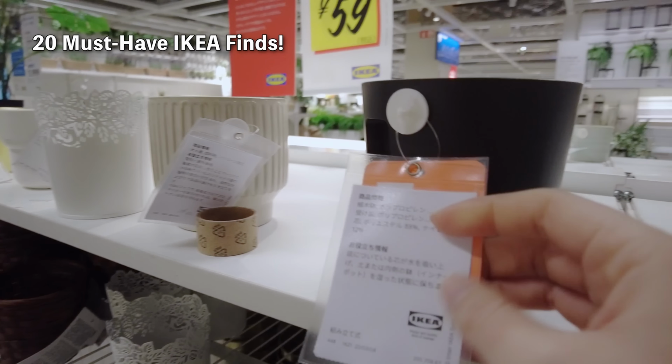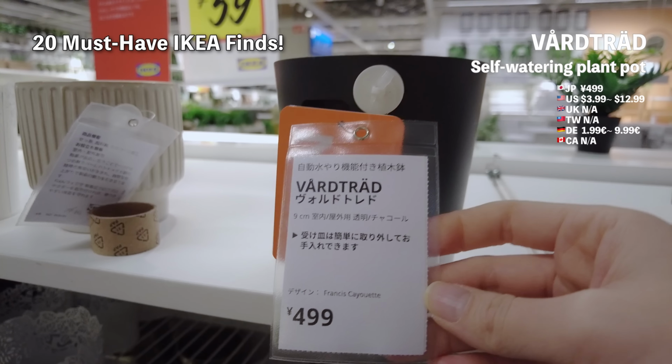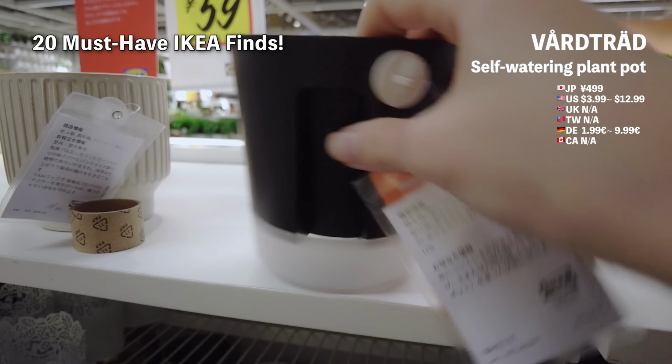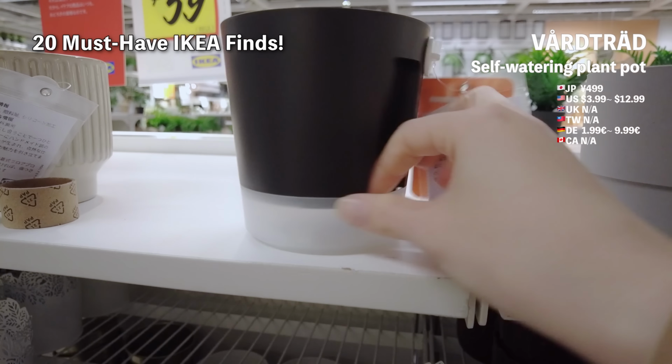They also had a unique flower pot. You can fill water in the bottom, and there's a string that lets the plant absorb water from below. That string is included in the set.